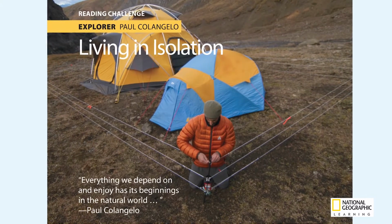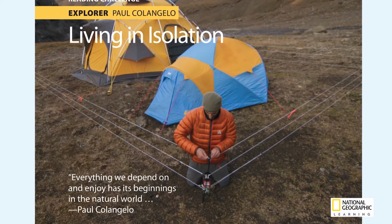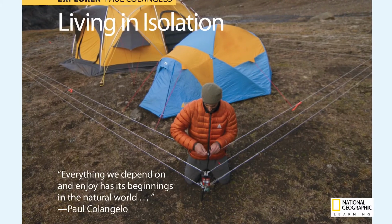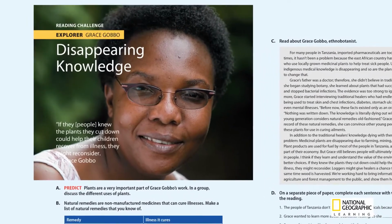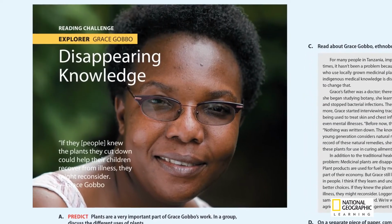What's exciting about the 3rd edition of Stand Out is the addition of National Geographic content. Each unit contains a reading about a National Geographic explorer that relates to the content of the unit. For example, in a housing unit in Level 3, students get to meet Paul Colangelo, a photographer who lived on a mountain by himself for 5 months in order to photograph a herd of sheep. In Level 5, in a unit on health, we meet Grace Gobo, an emerging explorer who focuses on using medicinal plants to cure ailments as opposed to the expensive pharmaceuticals which most of the villagers can't afford.